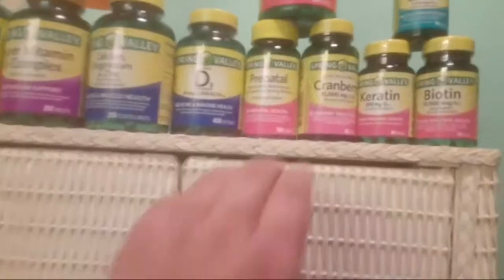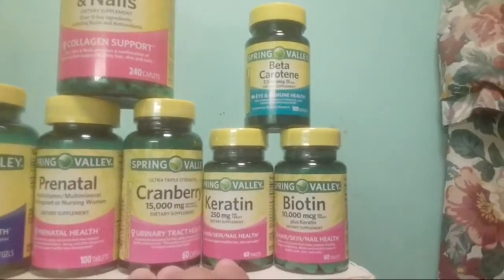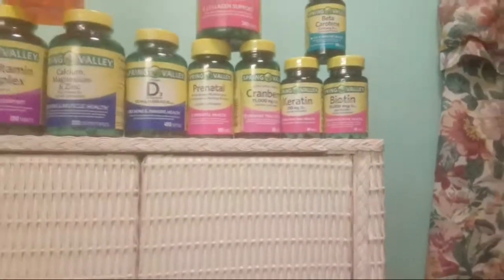I don't know. All right, and then I have Keratin for hair, skin, and nails. Biotin also for hair, skin, and nails. And I also decided to get some beta carotene for my eye and immune health because I thought it was important. Since I have eye issues now, not severely, but since they've started, I should start taking something to help that along, if it does. So that is what I'm taking for vitamins and supplements at this point in time.